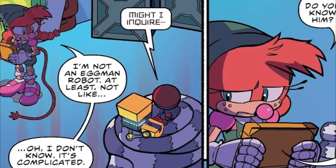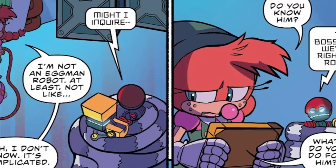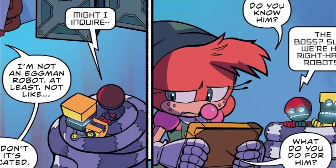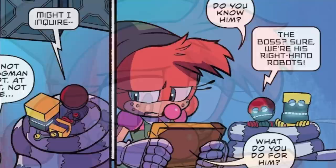Enemies they may be, the two lackey bots remain as polite as ever, as Orbot asks for Belle's attention. He's got a question, but before he can ask it, Belle answers for him, tired of a question she's been asked quite a few times up to this point, saying that she is not an Eggman robot, or at least, well, she doesn't know. It's complicated. She in turn asks if they know him, and of course they do, and she wants to know what they do for him. They say it's nothing special, cook, clean, make coffee. He's very particular about that, nice and strong, no milk, and Belle finishes with, and lots of sugar.